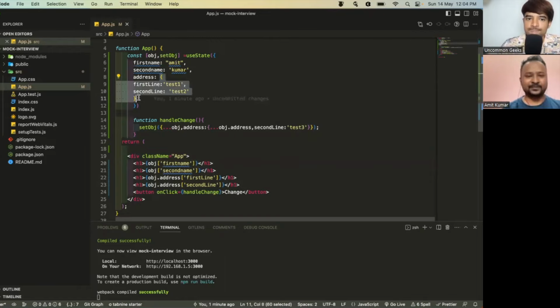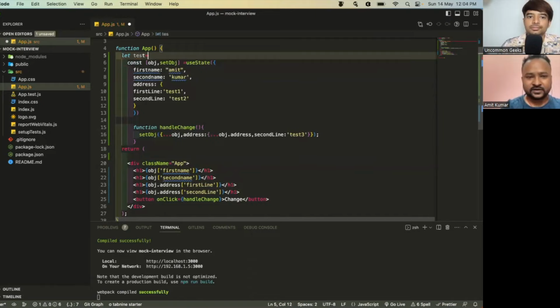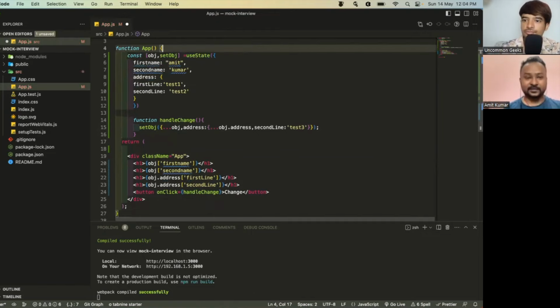Exactly. There is a proof; I can prove the whole thing. Here, you can think of this as one more extra object, like I can give you let test. There we have the definition of this whole object, and it just points to this test reference. So that's why, if you do the copy, we still have the reference to the same object, if you don't do the deep cloning.